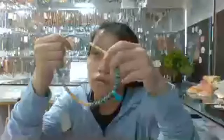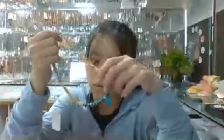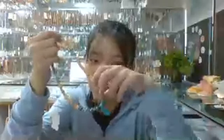And all of our company's new products are made of real natural stone. And if you wear it, the color of the stone will become very bright.